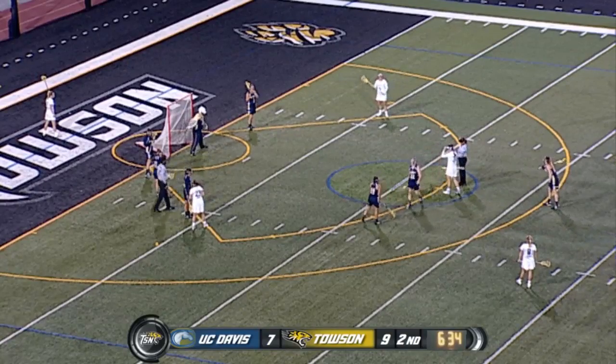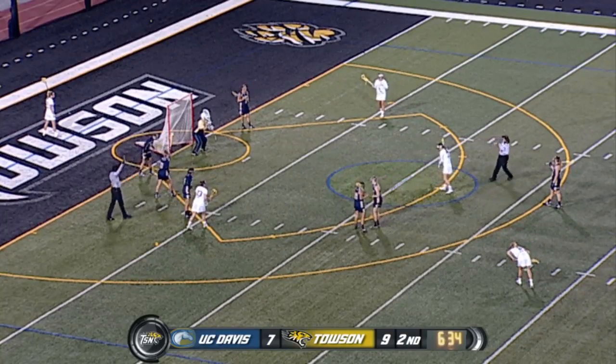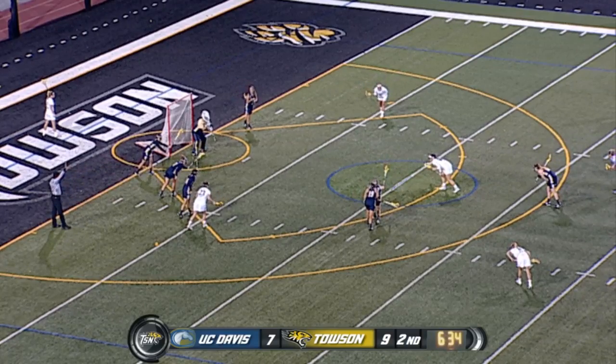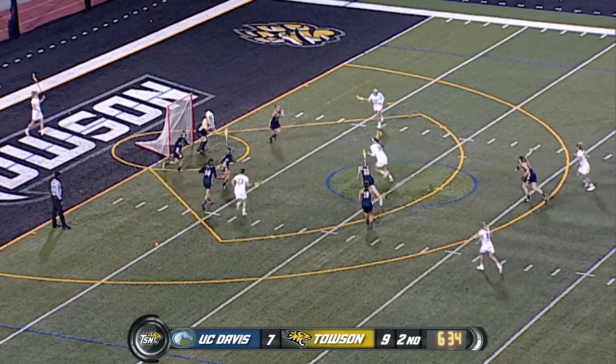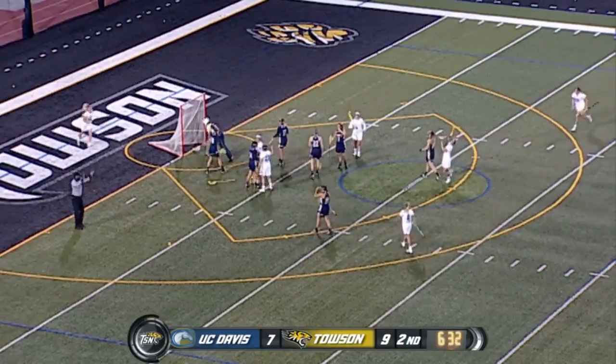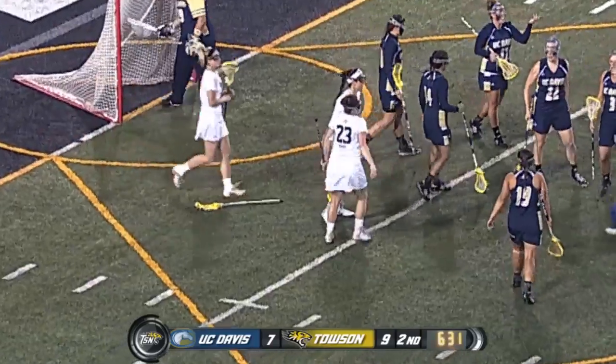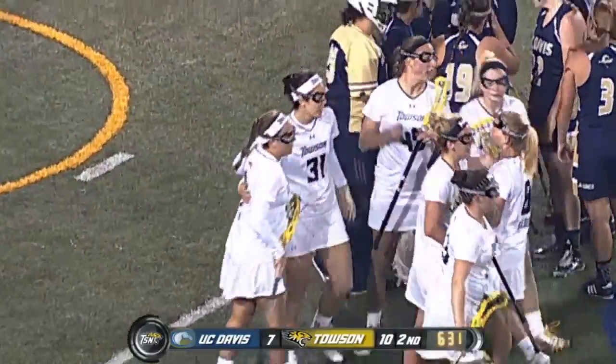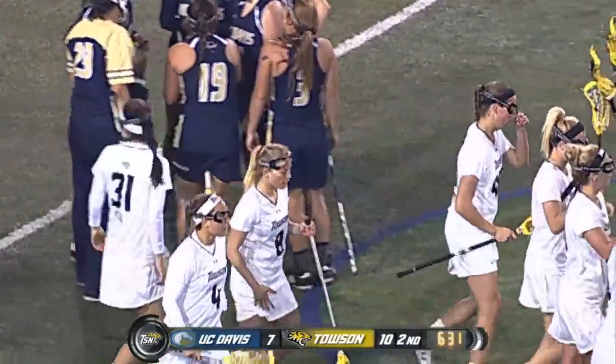So Gabby Cha, who already has a hat trick after halftime, is going to get a free position shot in the center hash. Cha 1 for 2 this season. Comes in, takes the shot, and Gabby Cha with 4 second-half goals. The Tigers back up by 3 at 10-7 with 6:31 to go.